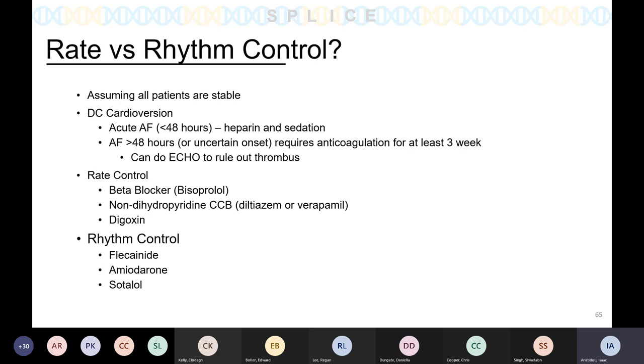Rhythm control is favored over rate control if the AF is paroxysmal, so that's why flecainide is an option there. Or if it's persistent and the patient's young and they're having bad symptoms from it, then you can consider rhythm control. Amiodarone, I've mentioned, has so many side effects: liver damage, heart and lung damage. You can read about them in your own time. Don't worry about it too much.